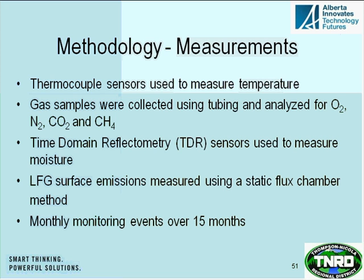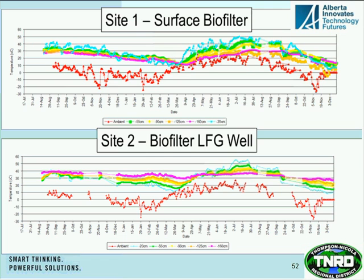What kind of results did we see? Here I want to show you the temperature, and temperature is very important. We monitor temperature continuously. Temperature is a measure of biological activity. As I mentioned before, biological activity is what causes methane oxidation, so it's, in a way, a surrogate for biological activity. Here is the temperature outside, the air temperature. It goes down as low as -30 sometimes. But the temperature in the biofilter stays fairly high. Of course, it's higher in the summer than in the winter. So we are definitely getting some biological activity happening in our biofilter.